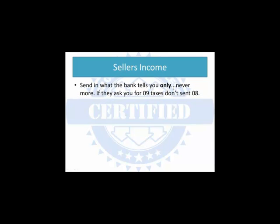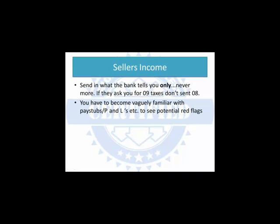Send in what the bank tells you only. Never ask. If they ask you for 09 taxes, do not send in 08 taxes. "Oh, I'm just going to send in extra credit." No, you're not. All right, just send in 08. You've got to become vaguely familiar with pay stubs, profit and losses to see any potential red flags.